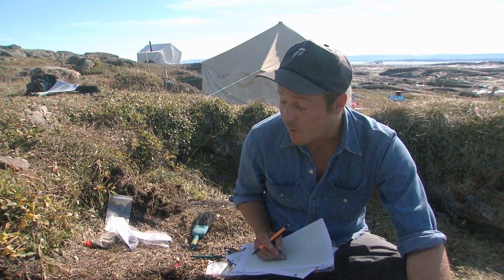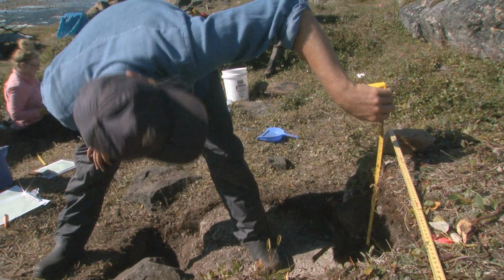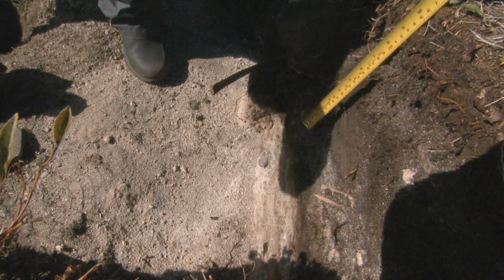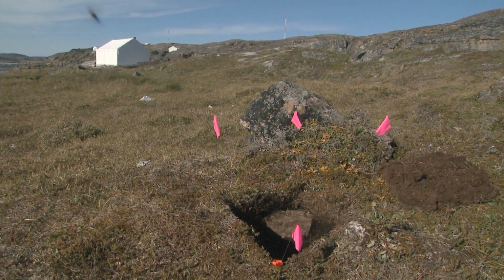We're trying to find the boundaries of the house that we've been excavating. You can see by the walls of where we dug that there's layer after layer of soil, and we're trying to figure out what was the original house and what was dirt that was piled up over it, and what were original layers where people occupied the area at one time.